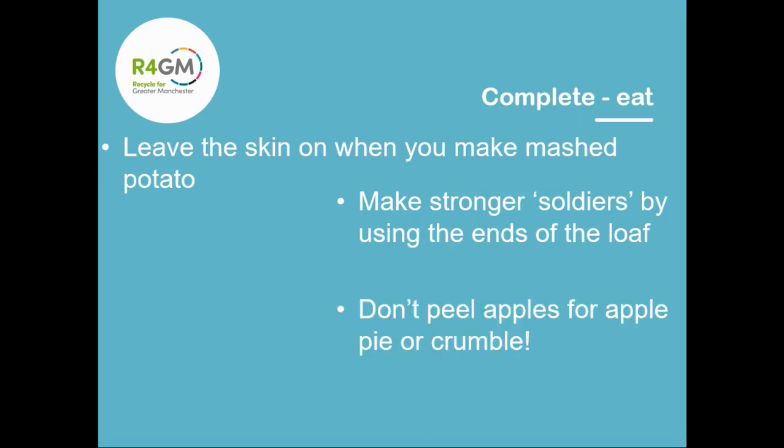You don't need to peel your apples for apple pies or crumbles, and when you're eating your apples you don't need to peel them either. The skin's usually very good for you.